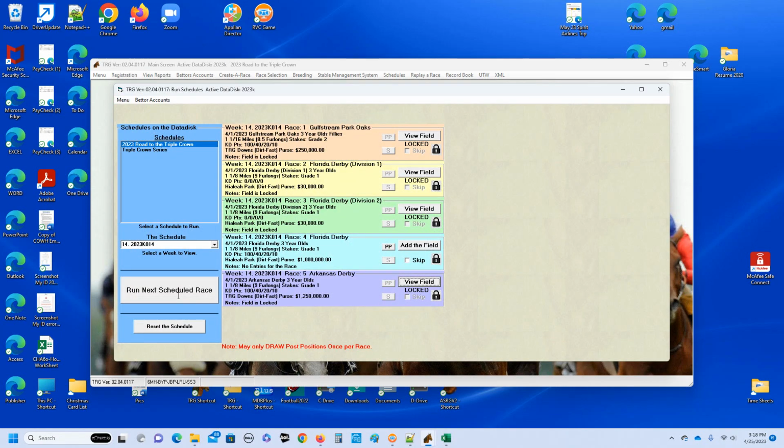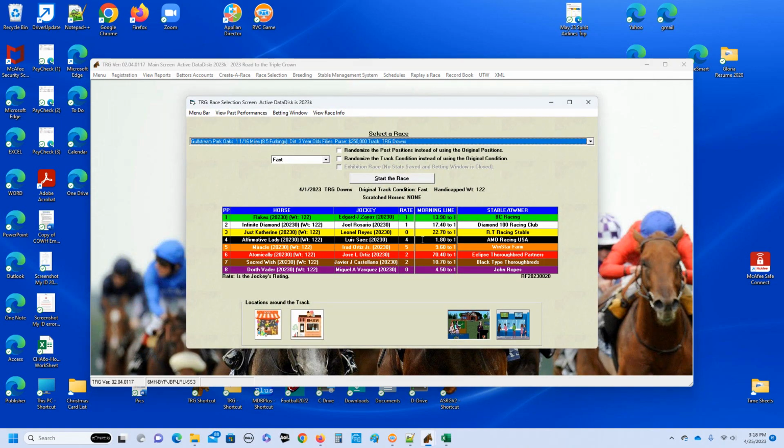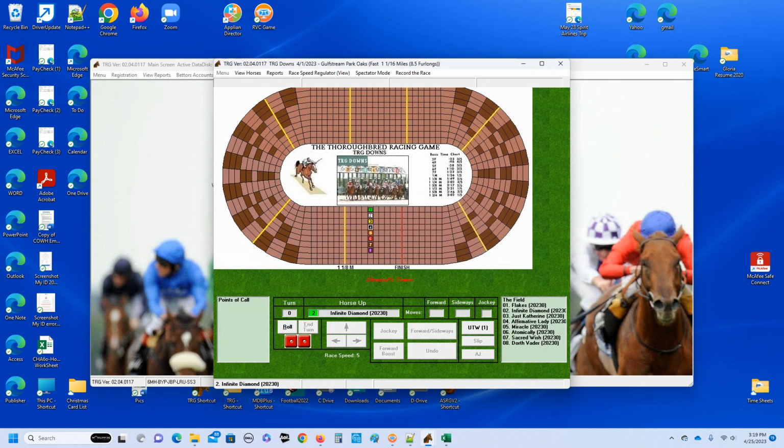So let's go ahead and get this week 14 started. We'll start with the Phillies. It's off Green Park Oaks. We run a TRG Downs, $250,000, 8.5 furlong. Here's your morning line. Looks like it could be a very interesting race. A lot of horses are clumped together in the odds. So let's head out to TRG Downs.